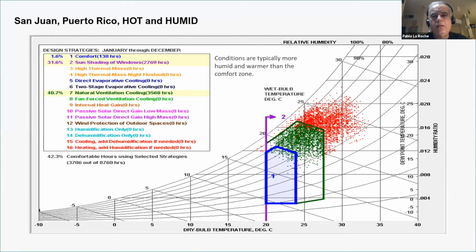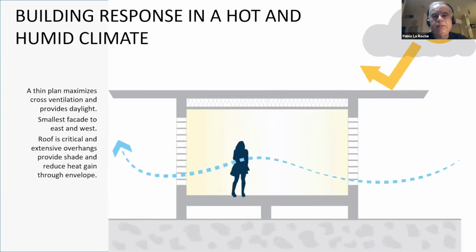An example of a hot and humid climate would be, for example, San Juan, Puerto Rico. And you can see that most of the year, if not all of the year, we're towards the right and the top of the comfort zone. We can also see that recommended strategies, if we look at Climate Consultant, are natural ventilation and shade.